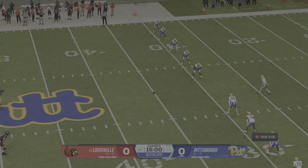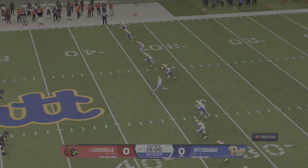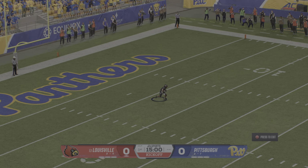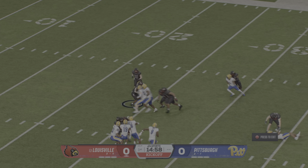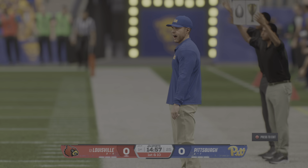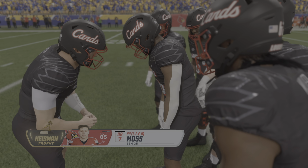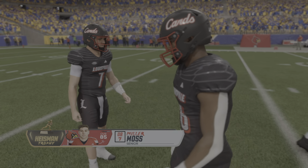Pitt lined up for the opening kickoff. And he takes this from inside the 5. Couldn't find a way to create that broken field as he stopped at the 25. The Cardinals offense will have the football first.